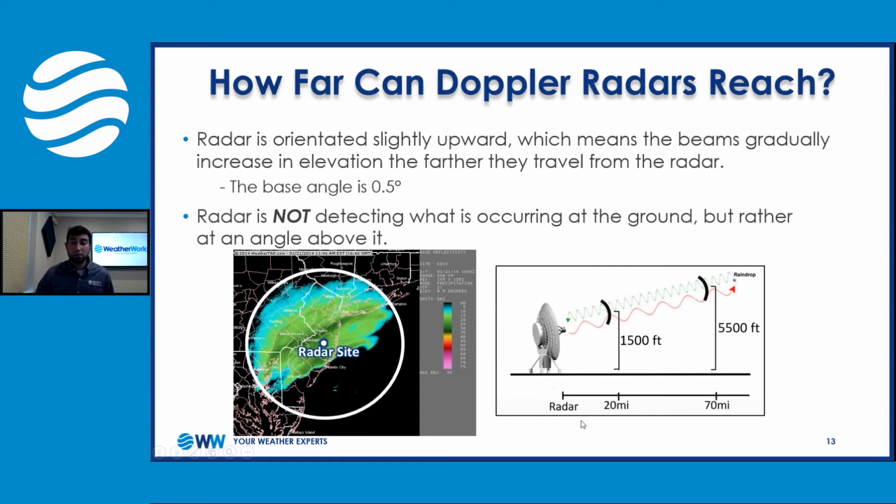And to give a little perspective, if we use our little ruler on the bottom, 20 miles from the radar, you're starting to look at 1,500 feet above the ground. So the radar is detecting what's happening 1,500 feet above the ground when you're 20 miles away from the radar site. That's really not that much, and usually what's happening at 1,500 feet above the surface is probably what's happening at the actual surface. Once you get 70 miles away from the radar site, you're looking nearly a mile up in the atmosphere, and a lot can change between 5,500 feet and the ground.